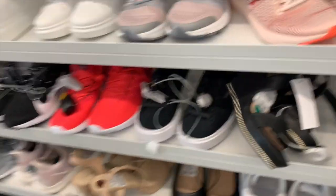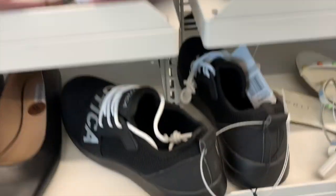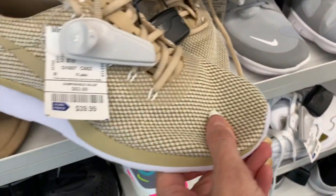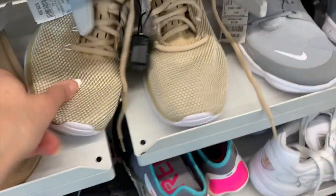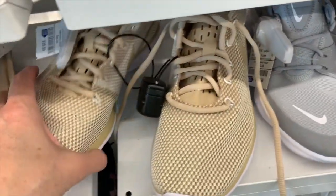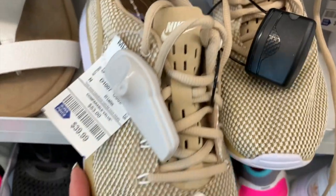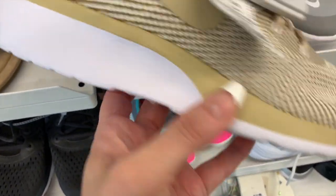Oh my gosh, you guys. I was really, really hoping to find some K-Swiss over here. But oh my gosh, I've just been finding so many good varieties. What are these? These are so lightweight. $39.99. These are the Nike, what? I mean, we just see so many different color variations. Size 8.5, they normally go for 53. What are they? What are you?